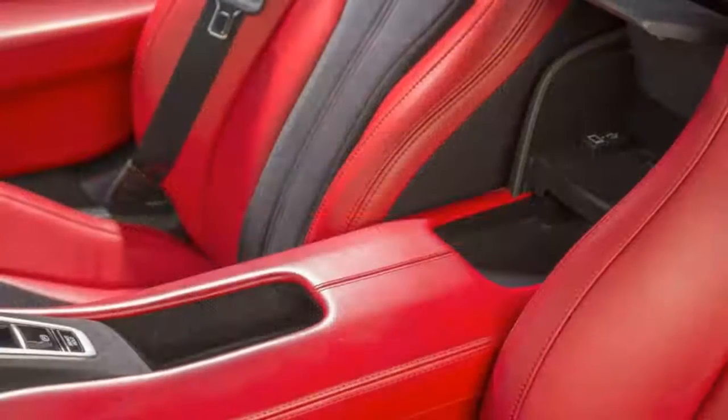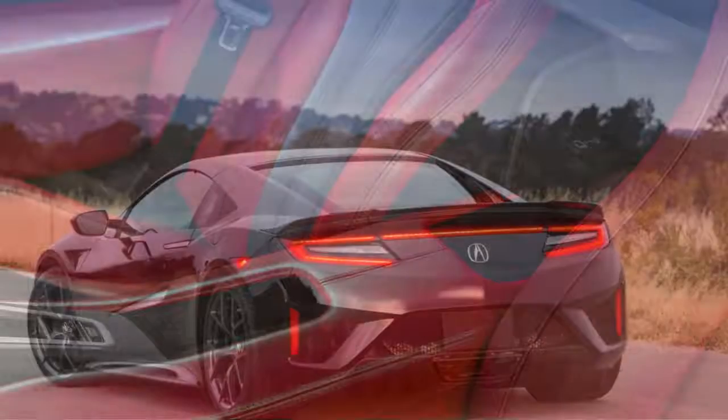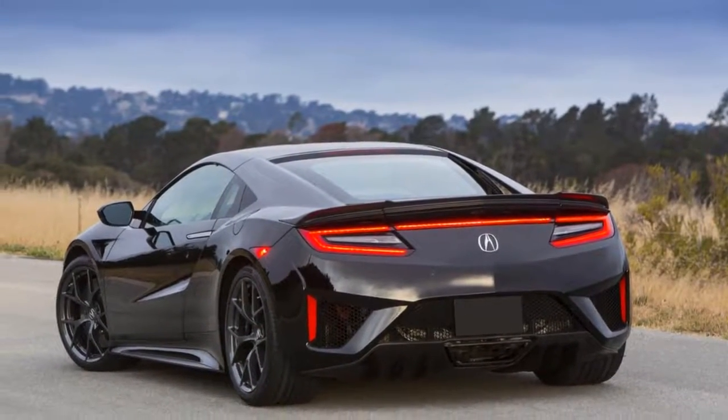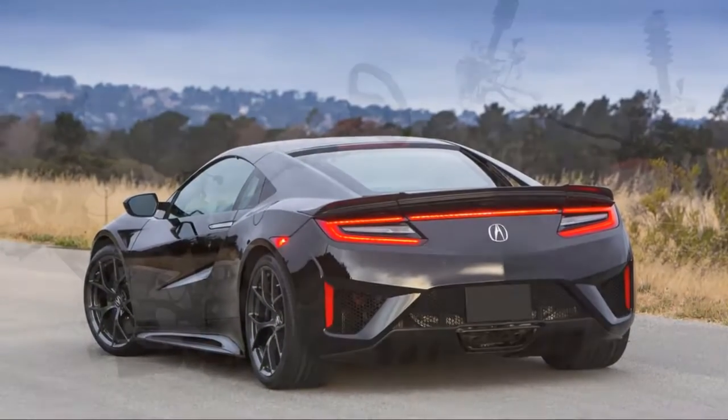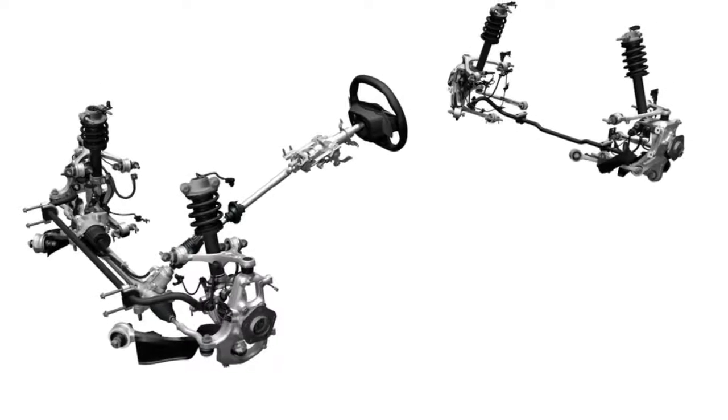The 2018 Acura NSX blends the electronic and the mechanical amazingly well, delivering scorching supercar performance on the track and tame manners on the street. The 2018 Acura NSX couldn't be any more different than the first-generation NSX.